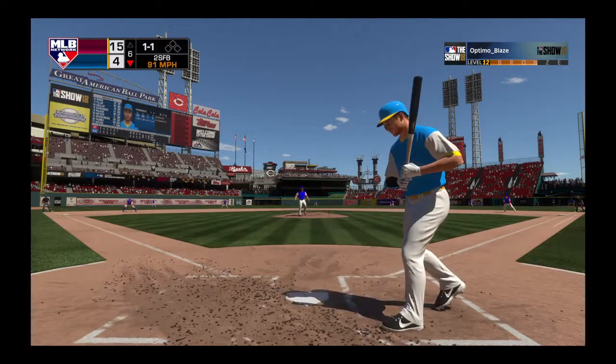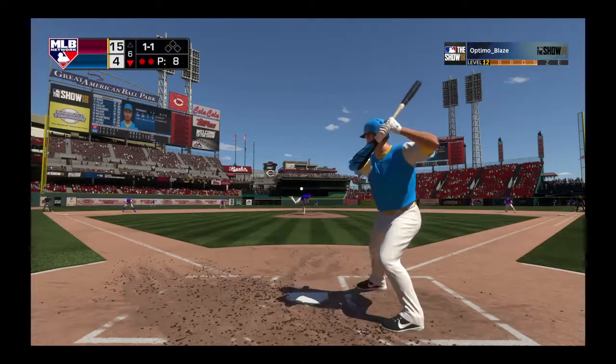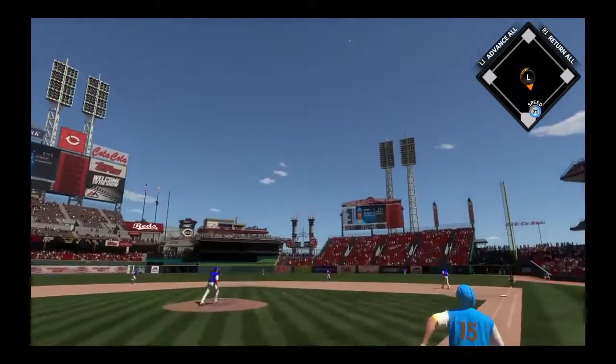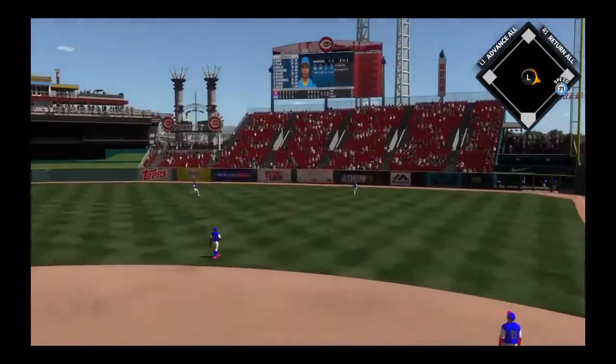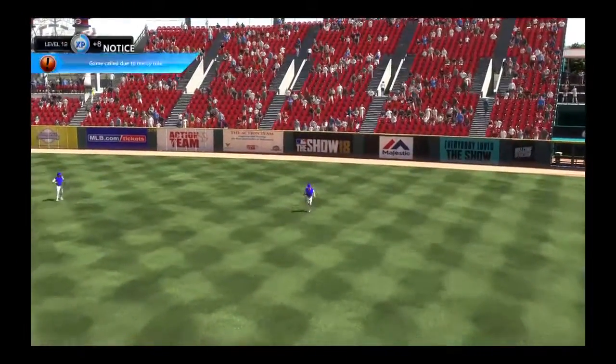And a pitch in the dirt as he lays off. It's 1-1. Now the 1-1 pitch. Pulled high in the air out to right field. Moving under it, Shebler. No trouble with this one, and the inning is over.